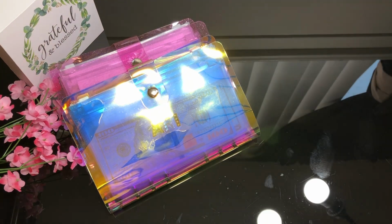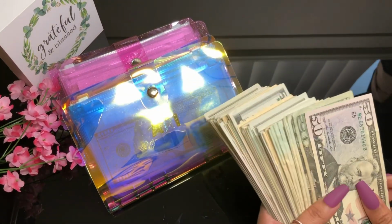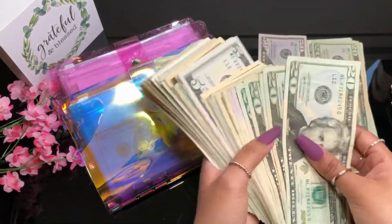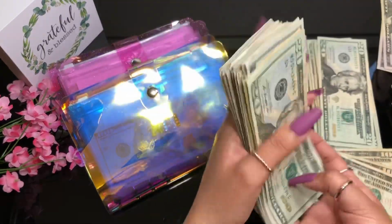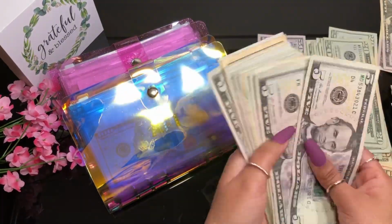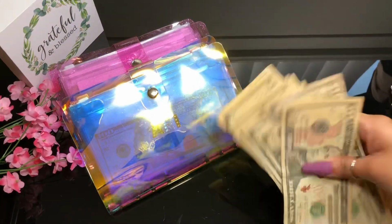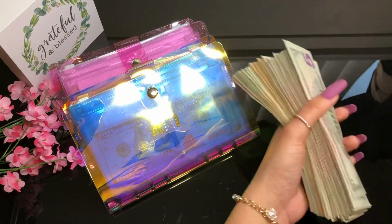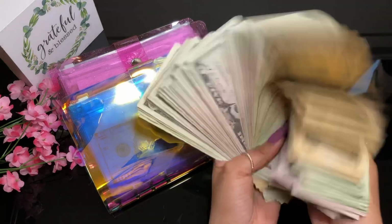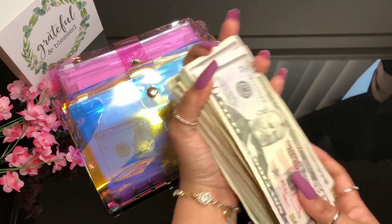And now we are going to count this big stack of money. But first of all, guys, I am going to be organizing it, okay? Alright, guys, so I have my money organized now. Look at it, guys. It's a lot of money. Okay, super excited to be counting this money. It's a lot. So I'm gonna be taking like small portions of it.